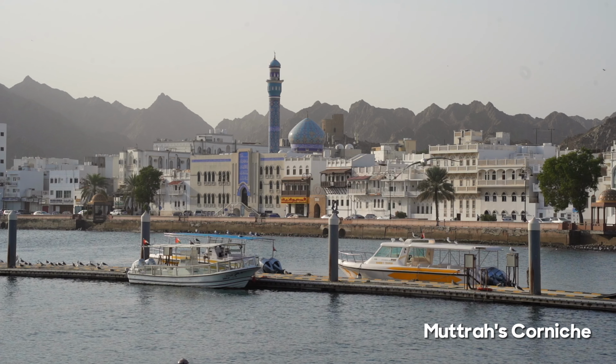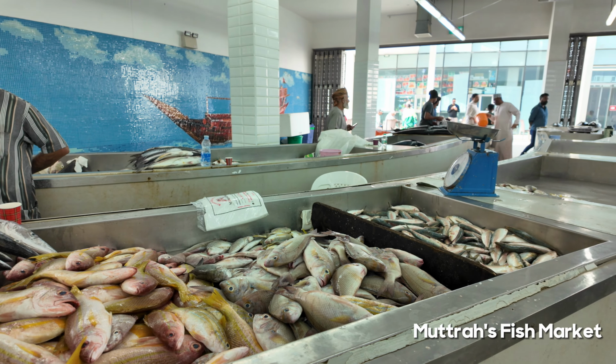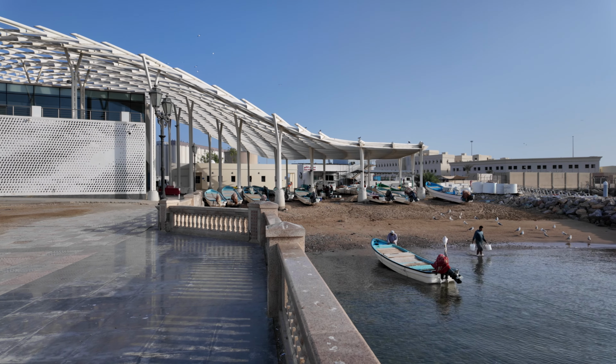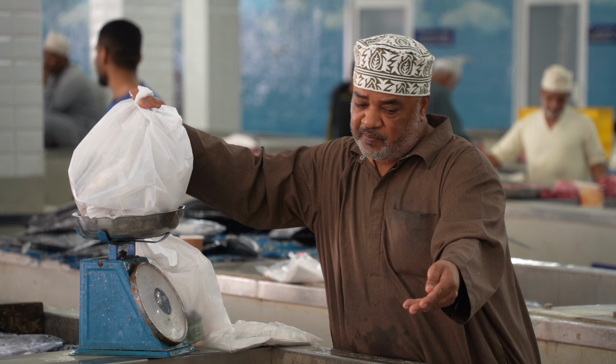Welcome to Muttrah. We got up early this morning and drove from our hotel in the heart of Muscat out to the old city, known as Muttrah in Muscat. And today we're gonna be exploring the Muttrah Fish Market. This building behind us actually is a new building here. It was completed in 2017 and it's now kind of the hub of all of fish sales in Muscat.